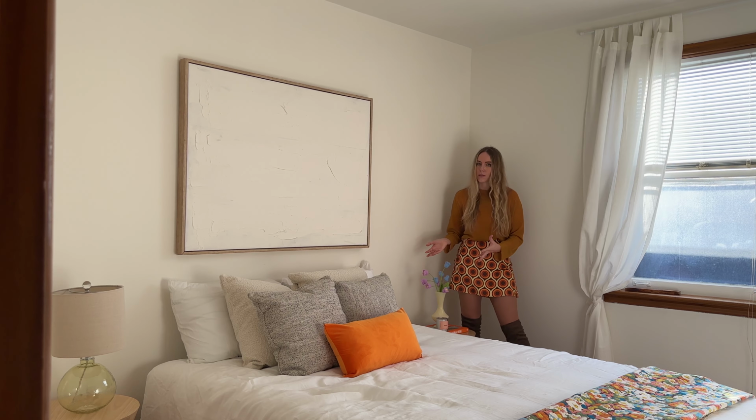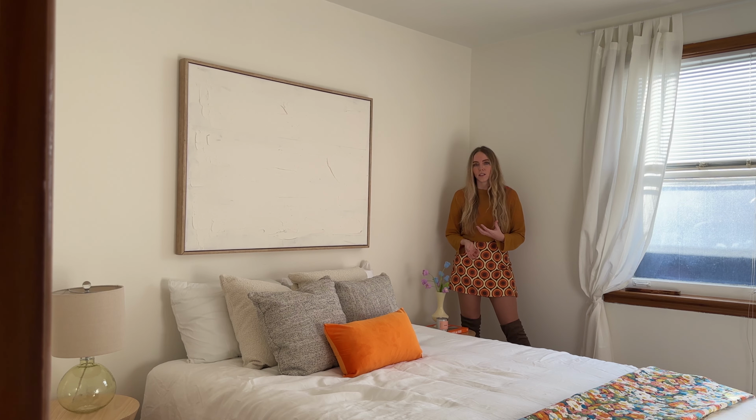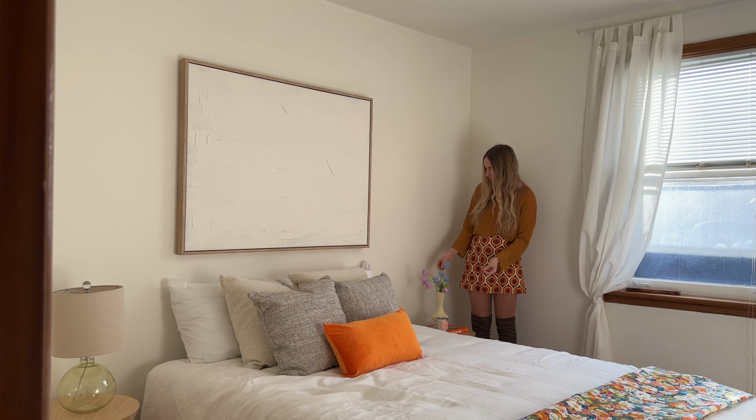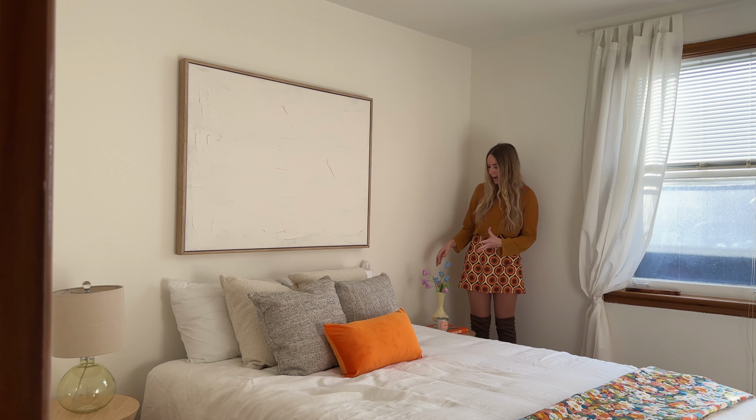Fresh flowers are something I like to include in all of my listings, but they're definitely a harder thing to maintain. You have to make sure they don't start wilting, otherwise they're doing the opposite of what you want. So I thought this was a really fun and cheeky nod to having fresh flowers. It definitely nods to the hobbies of that mid-century era, and I just think they're so fun and playful.